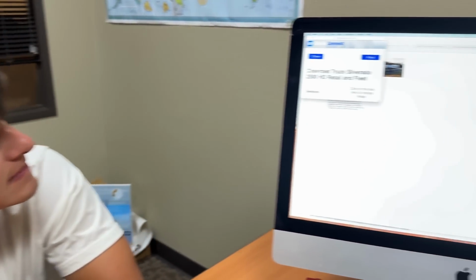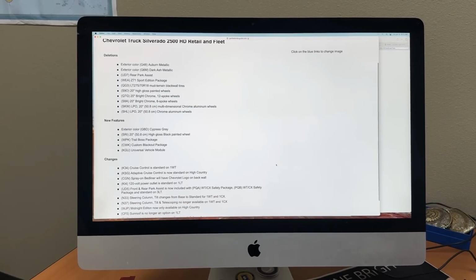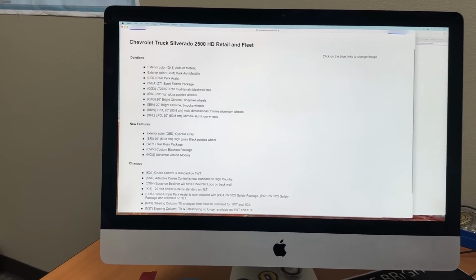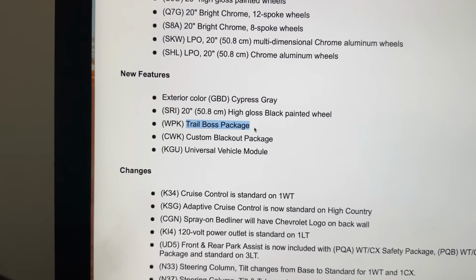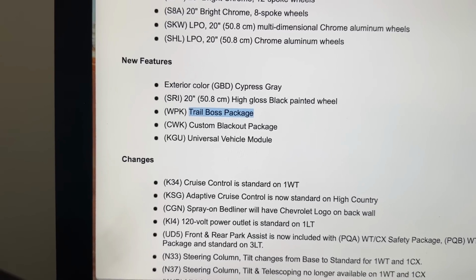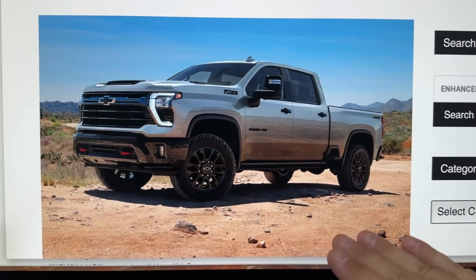Yeah, so for heavy duties, similar changes. Powertrains remain the same. This is a big one. Trail Boss trim package for the heavy duties. Which we've actually seen one image of, right? Yeah, they actually released an official image, which is this.